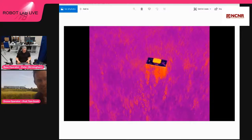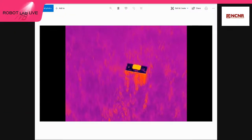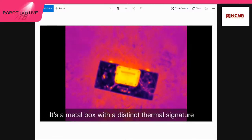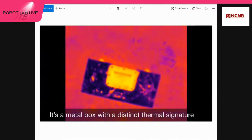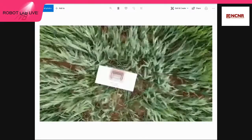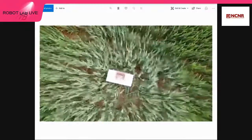So I can't see the hidden source. I have no clue where it is, in fact, because we hit it blind for this demonstration. But once I've got the drone over the hotspot, of course, it's really obvious to see with a thermal camera, and you get in really close and eyeball it, both with the thermal camera but also with a normal HD gimbal camera, which is coincident with that. And you can see, hey, this is a metal box.